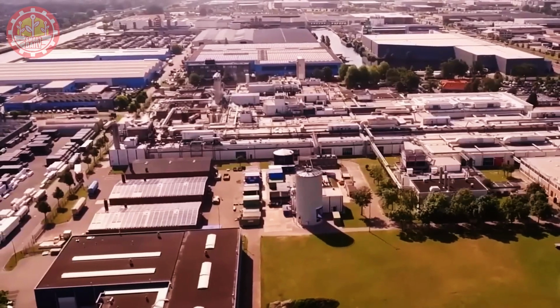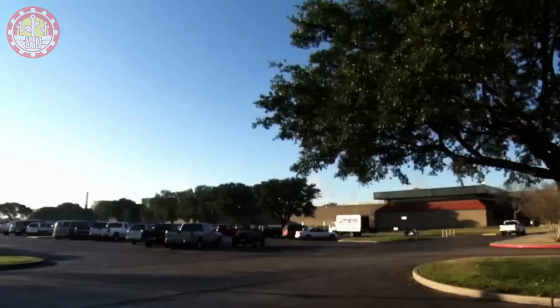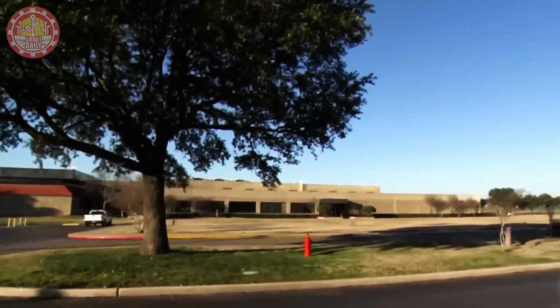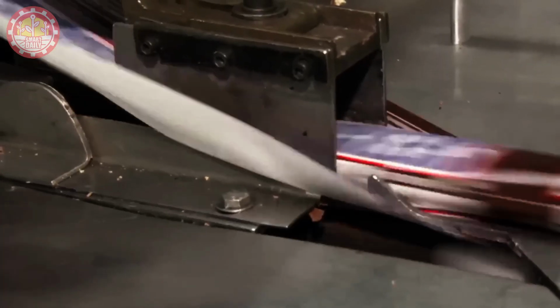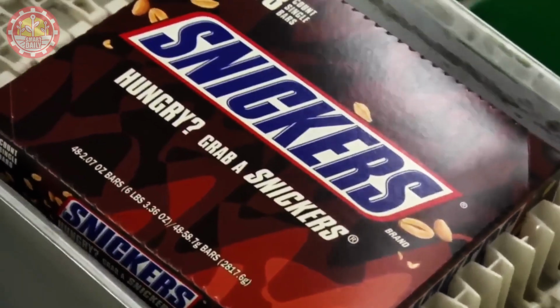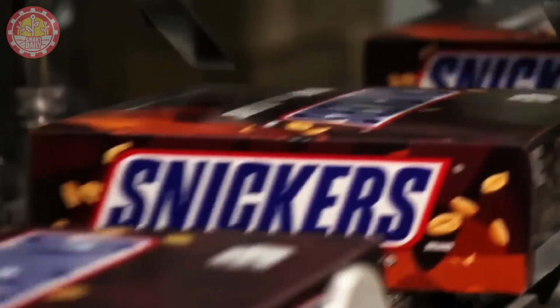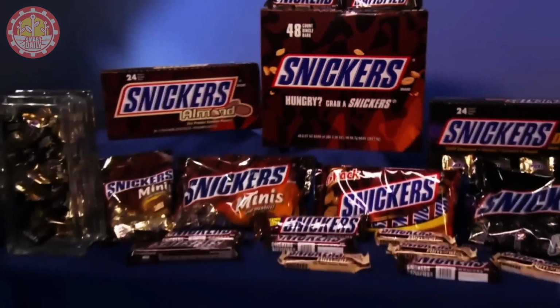Picture a giant building in Waco, Texas. It's called the Master Foods Factory, and it's like the Snickers boss of the whole U.S. This one place makes 65% of all the Snickers bars you see in stores around the country, like way more than half. That's a huge pile of candy, millions and millions and millions of bars stacked up high.